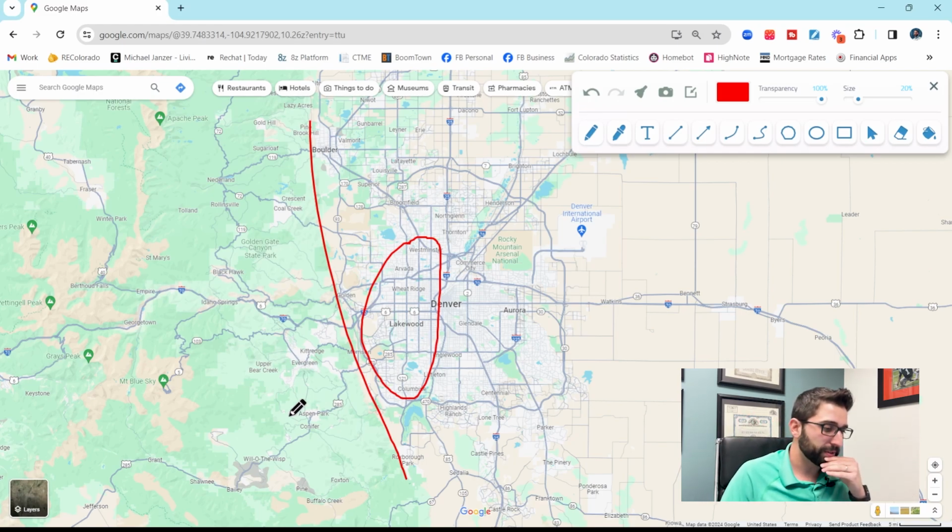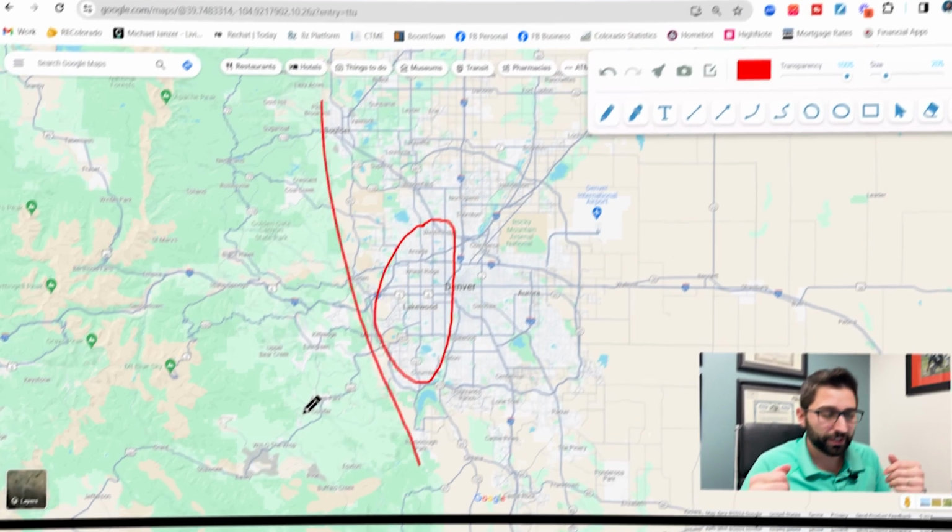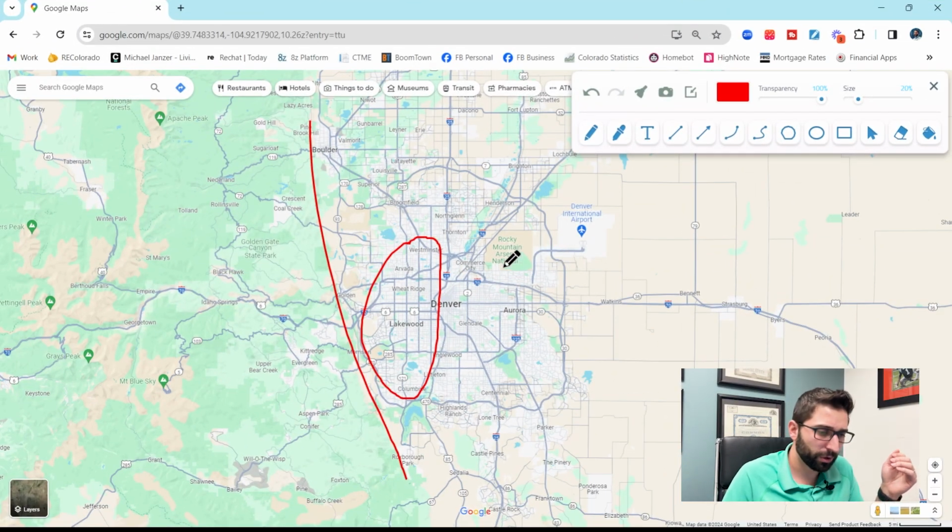But if you're going up to the mountains every other weekend, planning on doing a lot of hiking, a lot of biking, maybe you just want to ski a lot, or you think you might ski a lot, then maybe the Western Slope might be worth the slight price increase. Now, if you're looking for something a little bit more affordable, probably stick to this half of Denver right here, all the way up and through here.